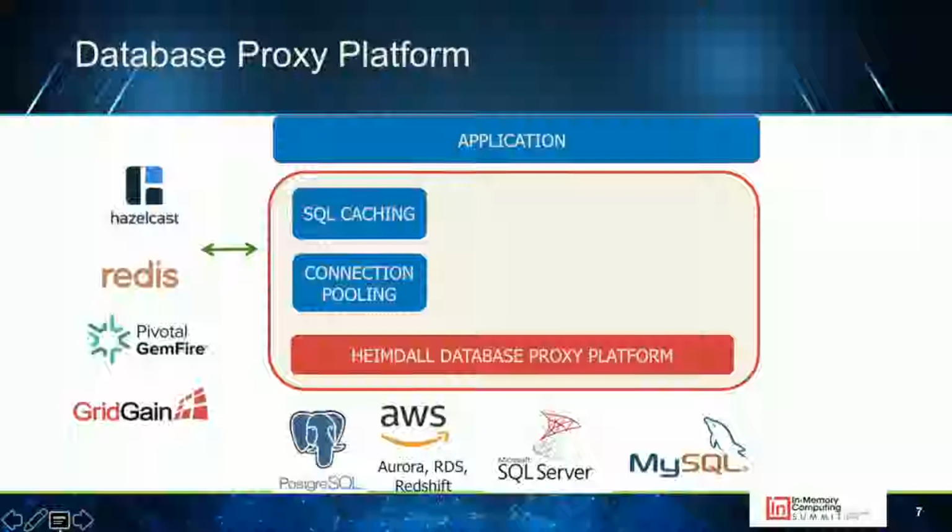What it can also support, too, is connection pooling. Has anyone, for those who are Postgres users, are you guys familiar with pgpool2 or pgbouncer? Okay. Consider a database proxy as a pgpool2 and a pgbouncer replacement. Okay? It can support connection pooling.